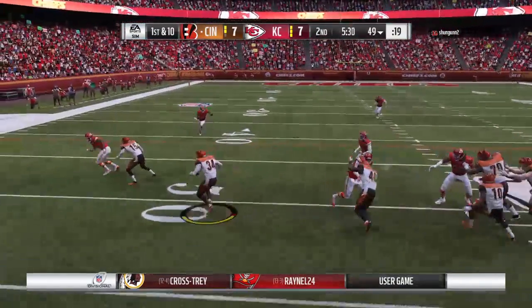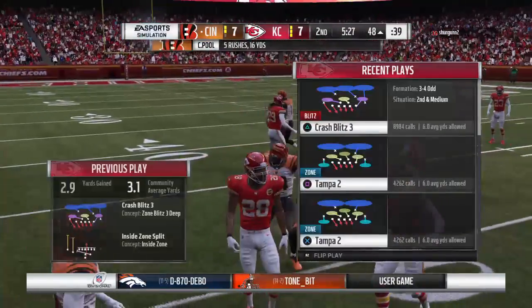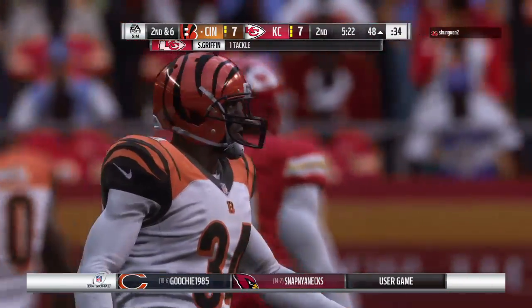And they'll go with the ground attack here. And he'll take it across the 50 and into Chief territory. They give him 4 yards there. It'll be 2nd and 6.